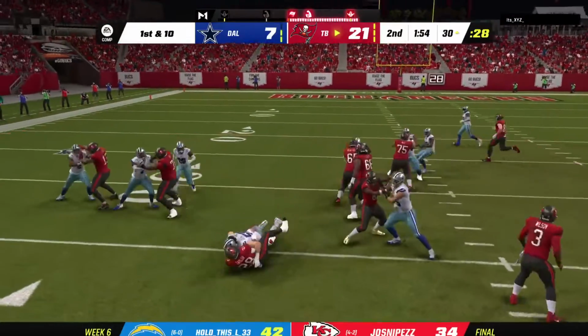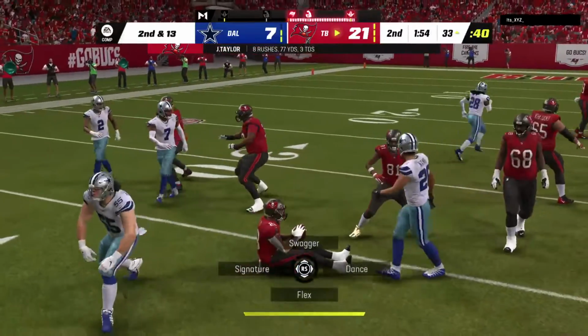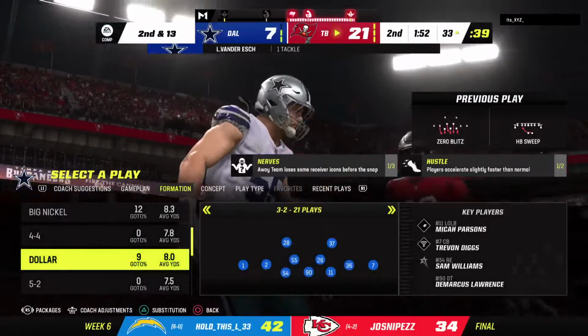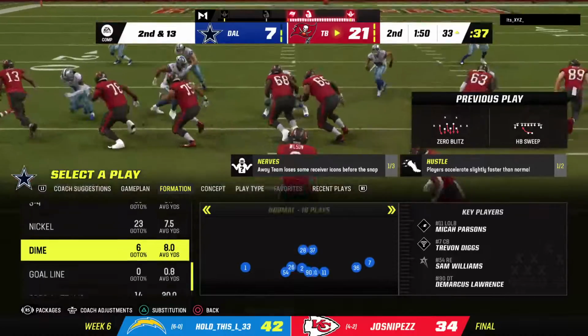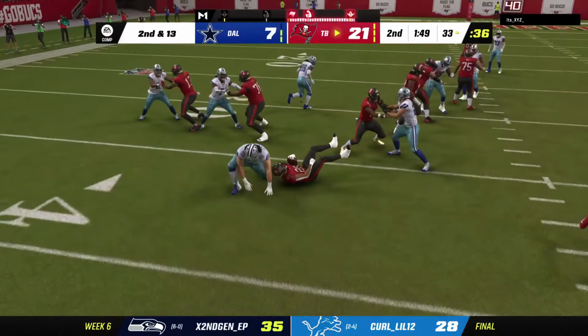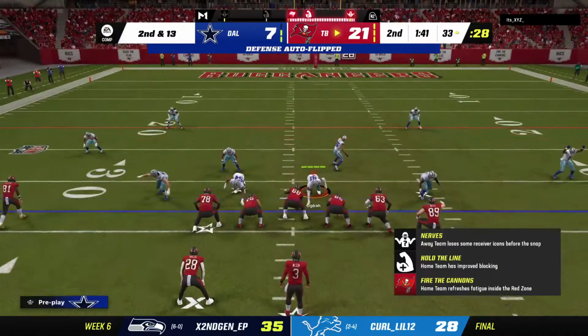They give to Taylor out of the gun. And not able to break away this time as they're going to stop him right around the line of scrimmage. Different story this time around. We had that huge gain followed by a sizable loss here. And that's what I'd like to see out of this defense. A little fire, a little toughness.